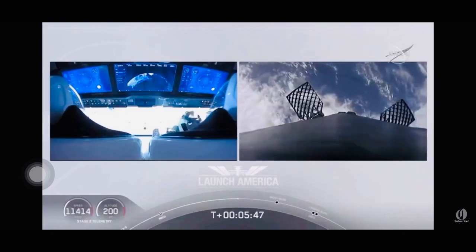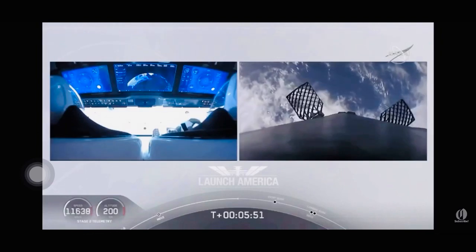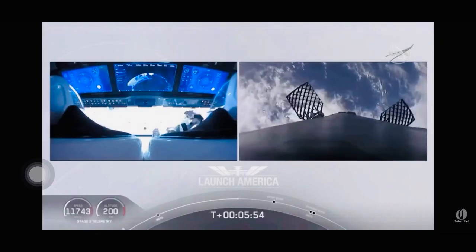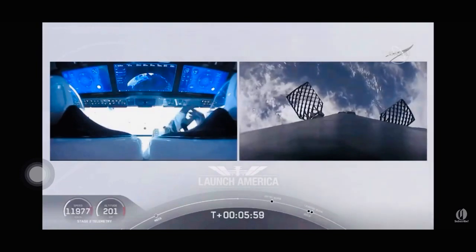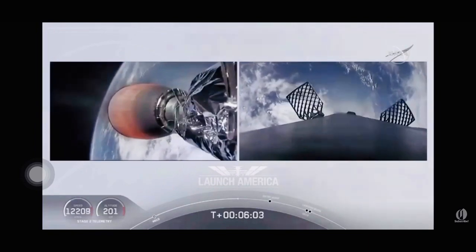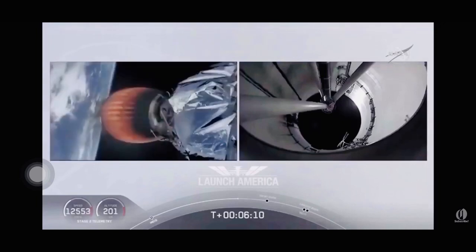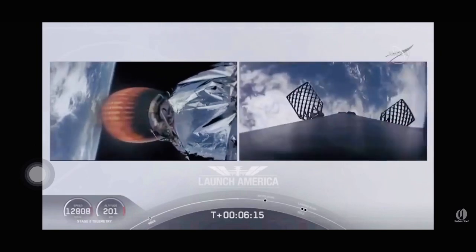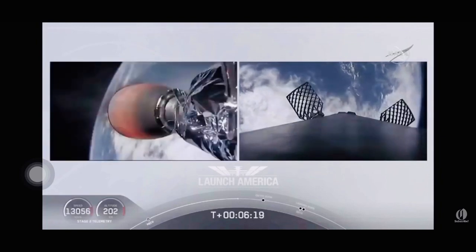SpaceX nominal trajectory. Chill for entry burn, there's that call out. They are still on a nominal trajectory on Dragon, still on second stage, and that's that MVAC engine on second stage on your left screen. Again, on your right screen is that first stage booster coming back towards our drone ship, Of Course I Still Love You. We're about a minute away from entry burn.